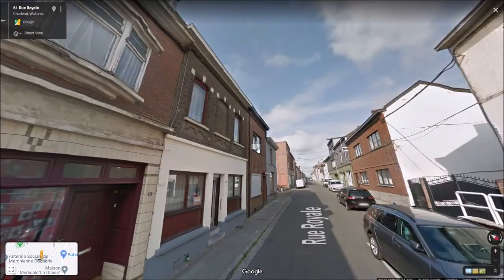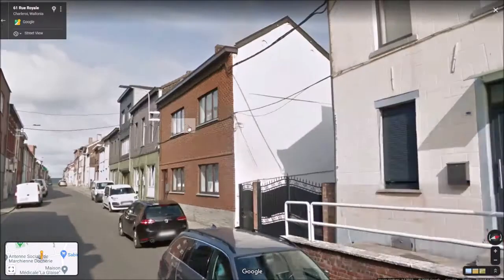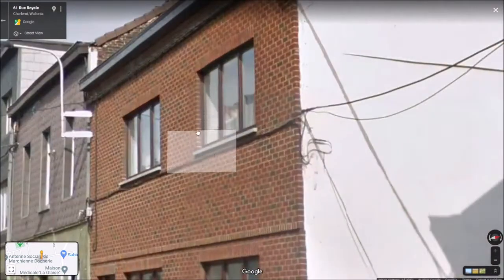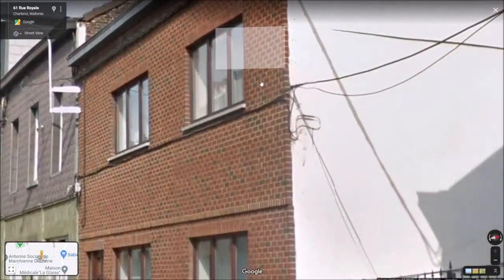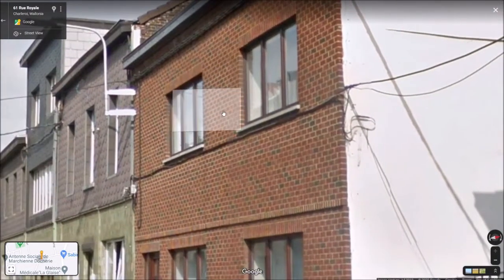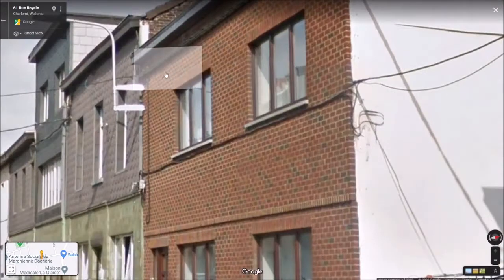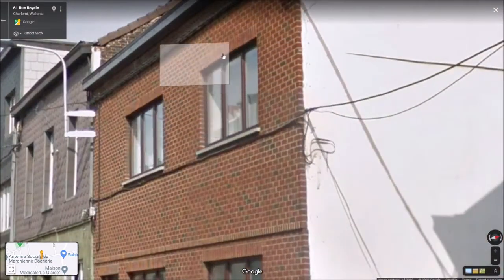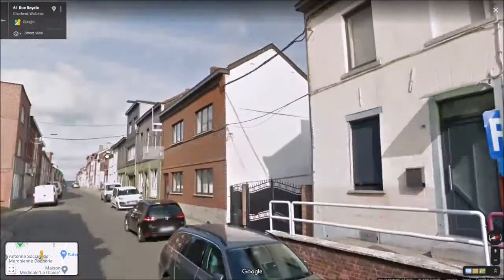This location has a couple of different things I want to point out. First of all, it's the window styles. You have this triple divided window. It's extremely common across Belgium, not just the southern part, the entire country. So if you see this triple divided window in combination with bricks, that's a pretty good hint that you're in Belgium. Obviously these kind of windows are common everywhere in Europe, especially in the east, but with the bricks like that, not so much.